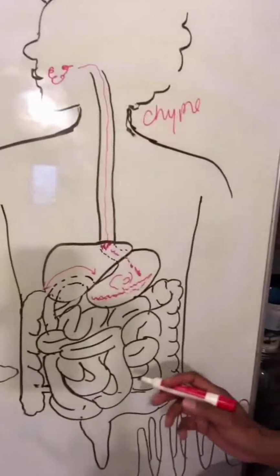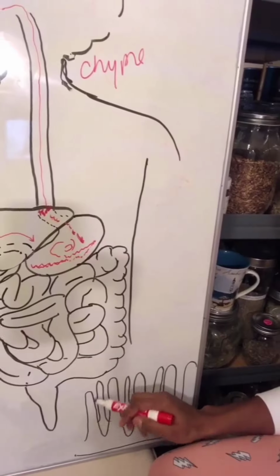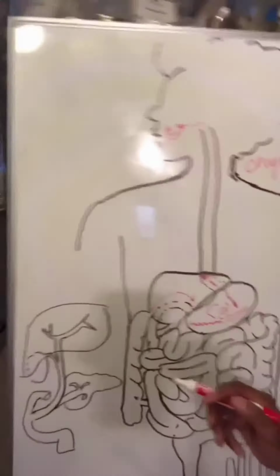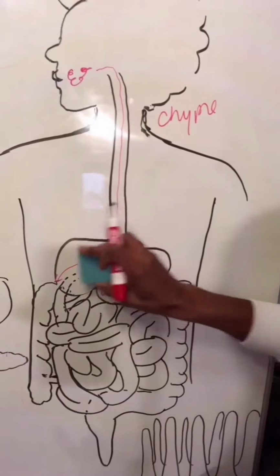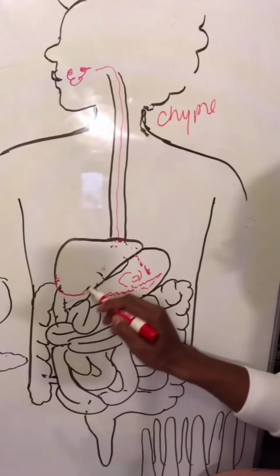Now, we're in the small intestine, and this is the small intestine. These are the villi. It absorbs into these little hairs. Now we're going to go over to the liver. This little meat right here is the liver. This section right here is the liver.